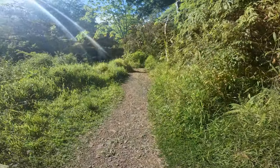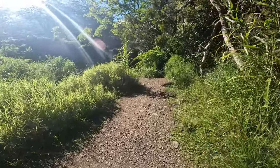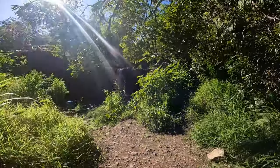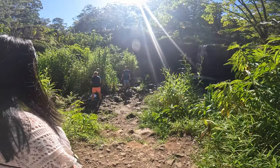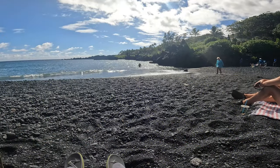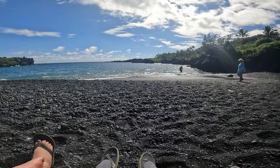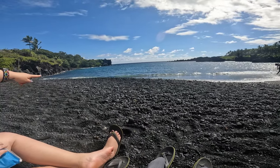That's awesome. So we just saw the big waterfall. Now we're gonna look at the little one. Which we're not gonna get into just yet. Maybe for toes? But maybe later. Whoa. We're definitely gonna swim in this later. That's so cool. Butterfly. Whoa.